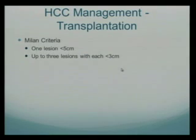For liver transplant, an important thing you need to know is the Milan criteria. What it entails is either there's one lesion of hepatocellular carcinoma that measures less than 5 centimeters, or there could be up to 3 lesions with each measuring less than 3 centimeters. If it falls outside of this criteria, or if it's metastatic disease outside of the liver, then the patient would not be a candidate for liver transplant.